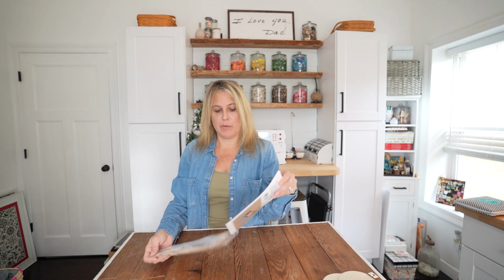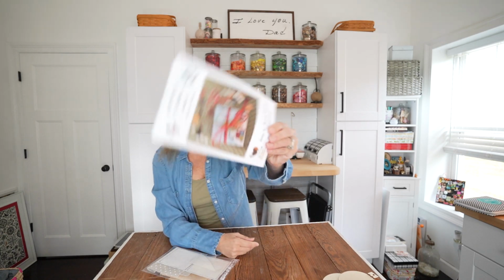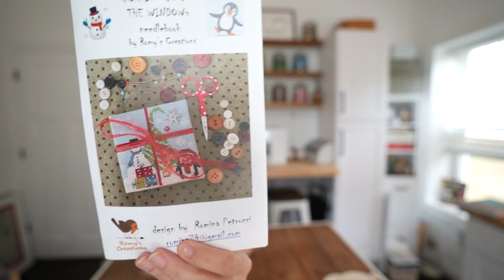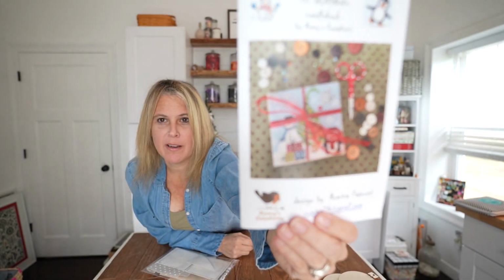Okay, I think I only have one finish. All those were FFOs. I think I only have one actual finish that I didn't FFO in this whole time. I'm super proud. Like I mentioned before, at the Gulf Shores retreat we had Romy's Creations. They were both super sweet, but she had a project for us exclusive to the retreat called Christmas Window, and it looks like this. It's a needle book.